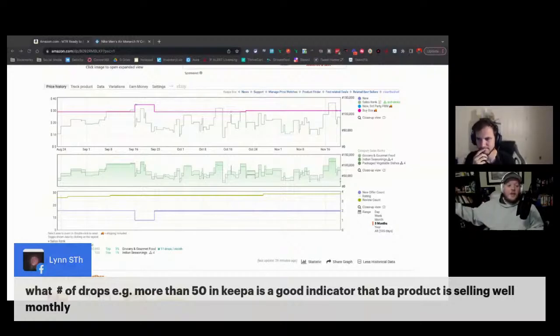And then I pulled up another shoe, but it was in the sports and outdoors category instead of clothing, shoes, and jewelry. And it was ranked around 350,000. It also had fewer variations, like 5 variations instead of like 250 variations. And that product also had 9 average sales rank drops per month. So it's a useless metric, in my opinion. Agreed. Yep. Don't bother looking at that.